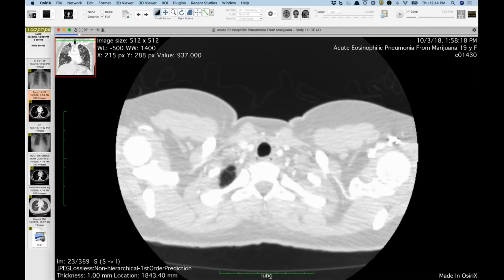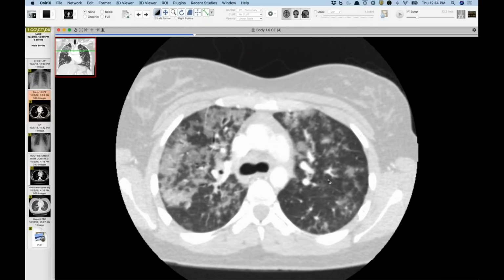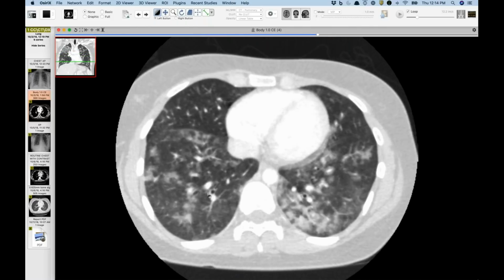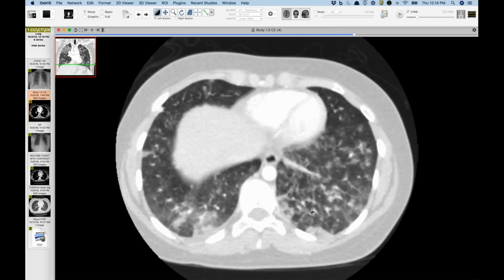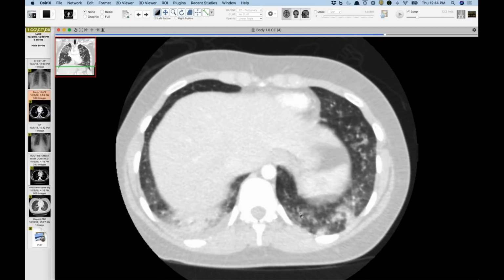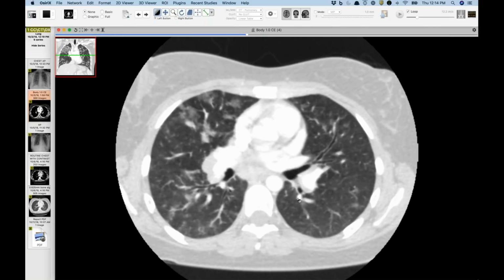Let's see, there we go. And so we can see that there's fairly symmetric bilateral lobular areas of ground glass opacity, and it's fairly diffuse. There's a little bit of septal thickening and a little bit of more confluent consolidation in the lower lobes. And you can see she does have lymphadenopathy.